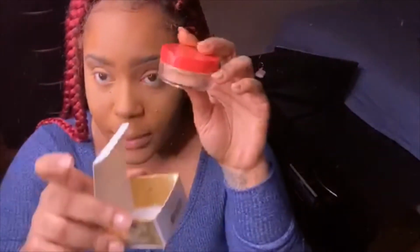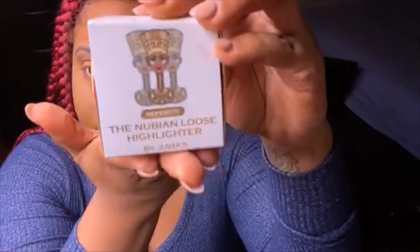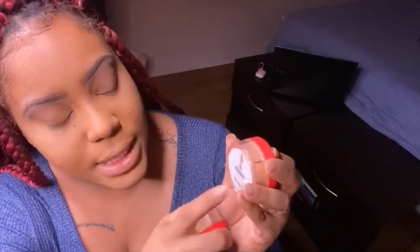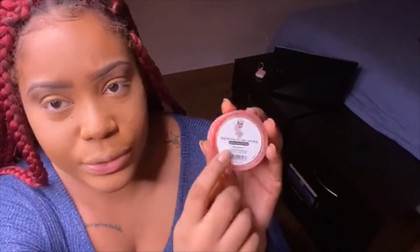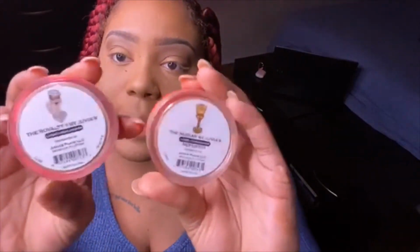I also bought another one. Highlighting powder, and it's this one, and this one, it doesn't have a name. Let me see. Oh, this one's called the Nubian by Juvia's Nefertiti. Then this one's the Royalty 2 by Juvia's Loose Highlighter. So yeah, it's different ones.